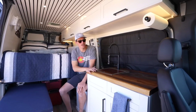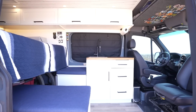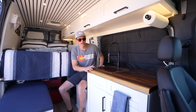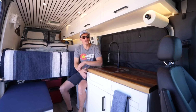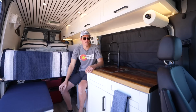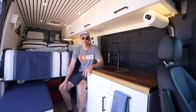As far as our kitchen galley area, for ease of build, we ended up buying kitchen cabinets from a kitchen cabinet supplier and basically putting two cabinets together. And then our countertop is a live edge from Home Depot. We have 21 gallons of fresh water in the van. We do not have hot water. We opted for no hot water just because we thought that it would pull a lot of electricity, and also we didn't really think that we needed it, and we're still happy with that decision.